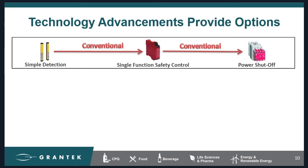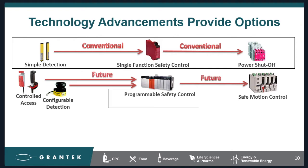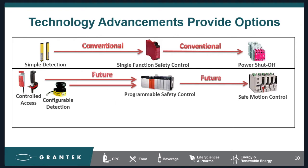If you want a different function, you have to go buy different devices. That's why they're called single-purpose safety devices. They serve only one purpose. Now, in the bottom, you have a more advanced safety function. You have controlled access devices alongside configurable devices. These then run into a safety logic controller and then into safe motion components.